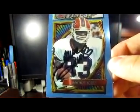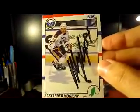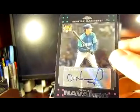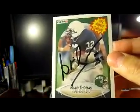Andre Reed, black Sharpie. Bobby Jones, coming attractions, Topps card. Alexander Mogilny, scorecard, black Sharpie, 89 inscription. The Chief, Robert Parrish, blue Sharpie. Certified, Oswaldo Navarro. Not numbered. Blair Thomas. 32 inscription.